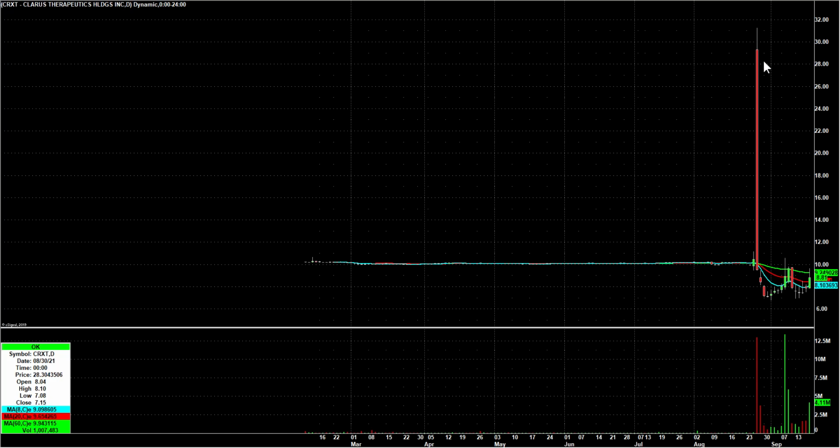CRXT, you had this crazy gap up here, so it makes me like it less because you certainly have some bag holders, but it made a nice attempt at a bounce a week and a half ago. That went to 1057, and then on Friday topped out at 964 before closing at 81. It had a nice move, though, on Friday intraday, so we're going to watch that one.